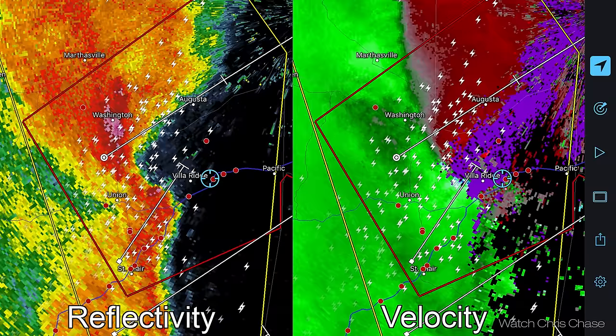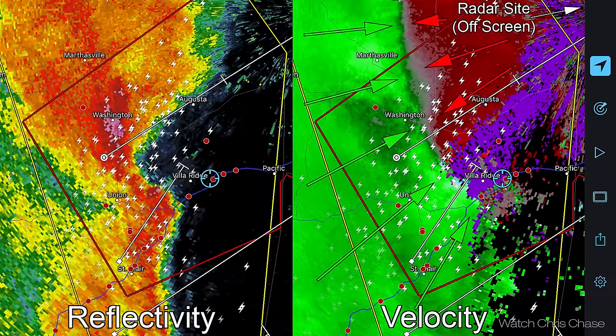Velocity radar only uses two primary colors, red and green. These colors do not correspond to precipitation intensity like in reflectivity products. Green also doesn't mean slower motion, nor does red mean faster motion. With velocity, red and green just represent which direction the precipitation is moving. Red means that it's moving away from the radar, while green means that it's moving toward the radar. In these images, the radar site is just off the screen in the upper right corner. That said, the brighter the colors, the faster the motion, which usually means higher winds.